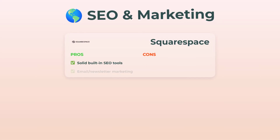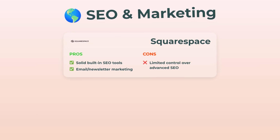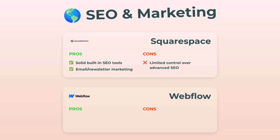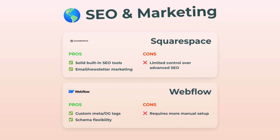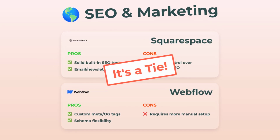Alright, SEO and marketing. Both actually do this well, just in different ways. Squarespace? Super solid built-in SEO. Plus, email and newsletter stuff right out of the box. But you can't dive deep into the advanced geeky SEO tricks. Webflow lets you go completely custom: meta tags, open graph, schema. If you know what all that means, you'll love it. But it's more manual work. Honestly, it's a tie here.